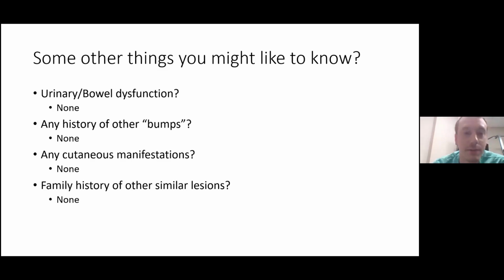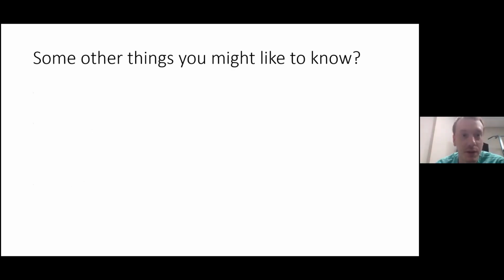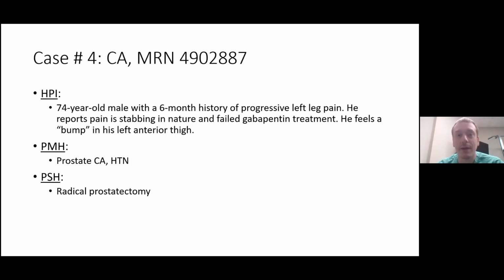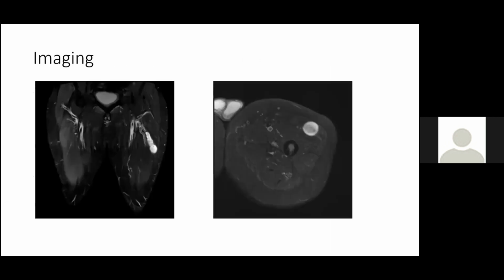But he had none of those things. Physical exam, he's completely neuro intact. So what kind of images will you want for this patient with left leg pain and an anterior thigh bump? For the bump, I would just get an MRI of the left thigh with and without contrast.